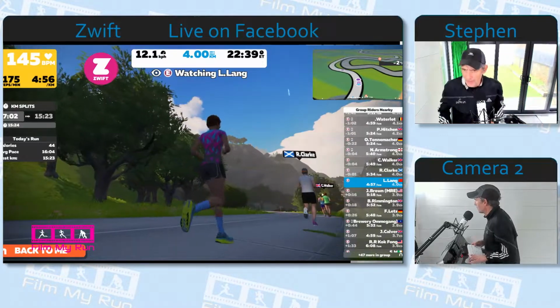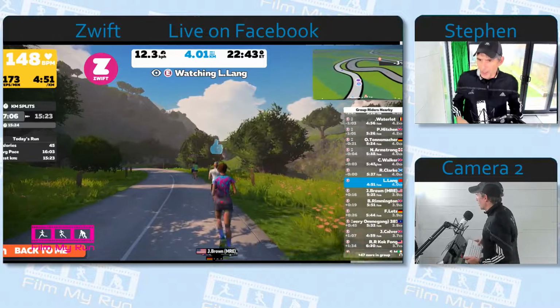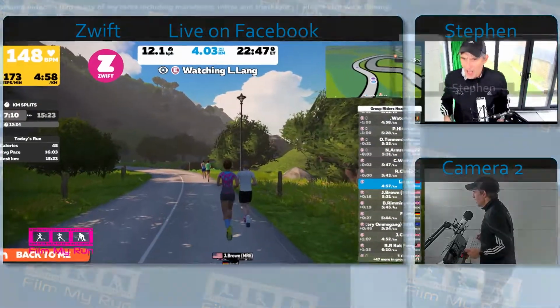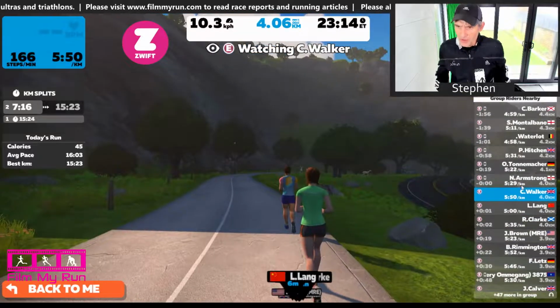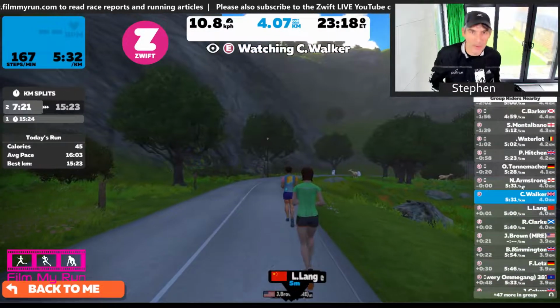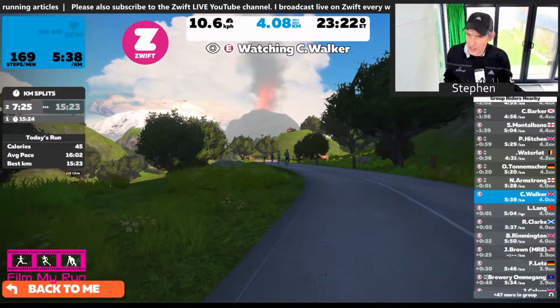Is Jay Brown a runner? Yes, Jay Brown is a runner. Now, hang on a minute. So Chris Walker is now in the lead again, and Lang has dropped back. So Lang has slowed right down. And in fact, Chris Walker is ahead. So there is a bit of a ding-dong battle going on here for first and second place with the ladies. 1 kilometre left to go for these two runners.